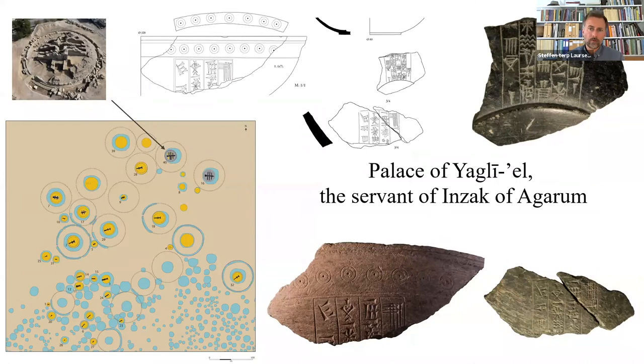And the fact that all three mention a palace suggests that the vessels belonged to such a facility and were transported to the tomb at the time of the royal burial. We already knew from the Babylonians that Insak was the ancient god of Dilmun, and the name Agarum is probably the name used locally for Dilmun. The expression, the servant of Insak of Agarum, must have been the standard royal title.